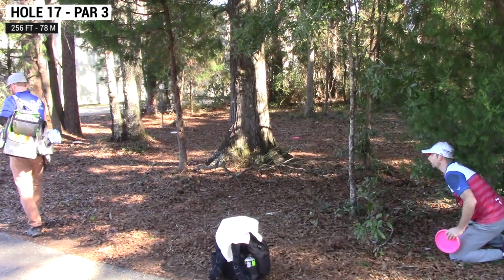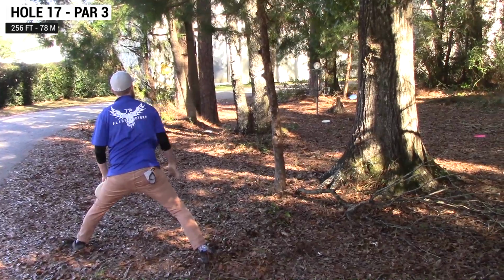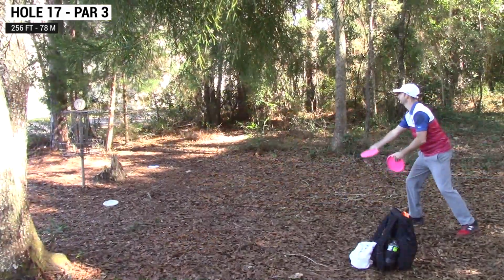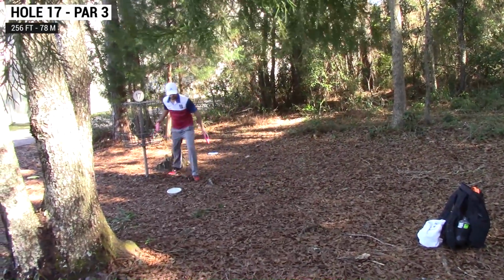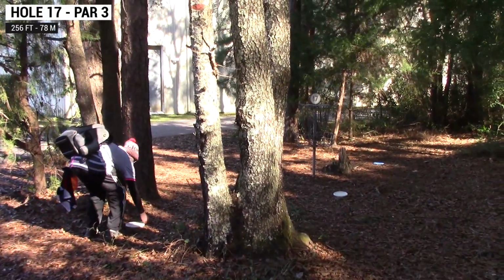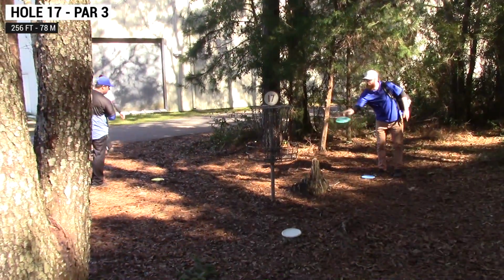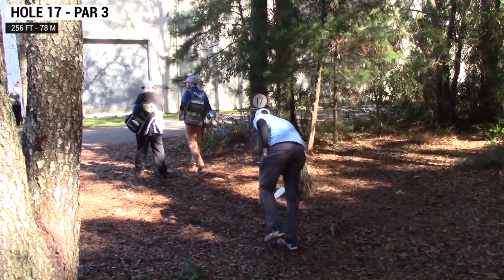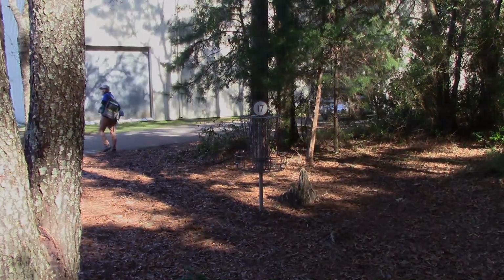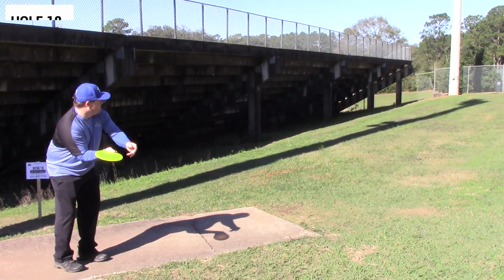Harvey catching a backwards roll. Yeah, somewhere there. Colin just can't cash in for the par there. Harvey taking his par. Matt with the miscue there, taking a bogey. See Gates taking a birdie there. Cam took a par. And we're on to hole 18. And hole 17 was a little bit tougher than it looks.